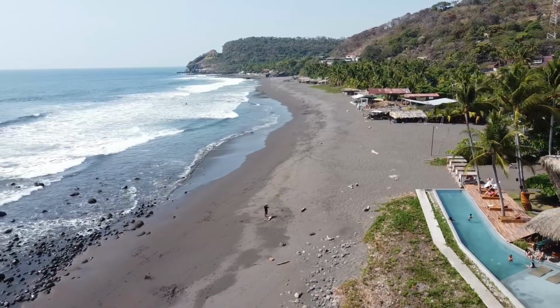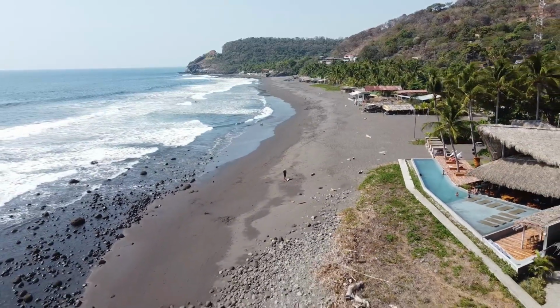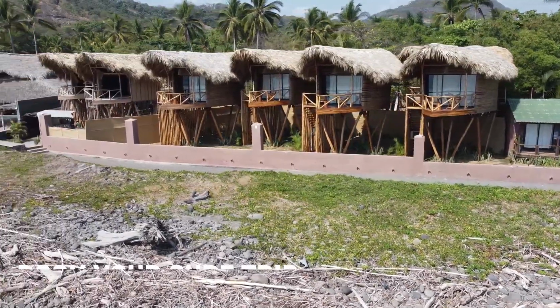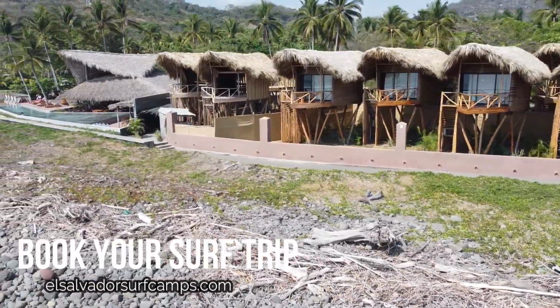Here you find a lot of privacy, a sandy beach, and also the rocky point with consistent waves. But remember, not with the top quality like the others. So keep in mind that it's more expensive to get around and takes so much longer to drive and look for other spots to surf.